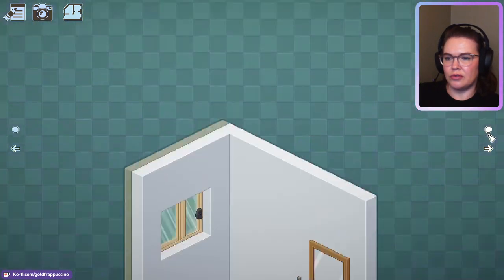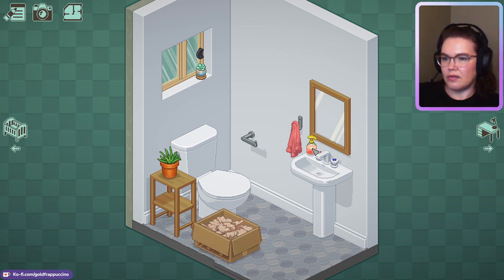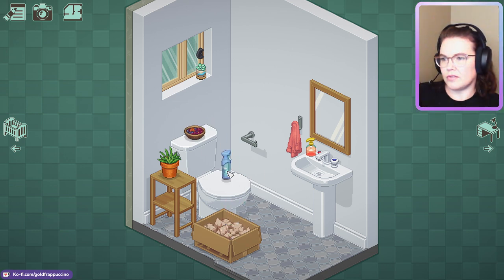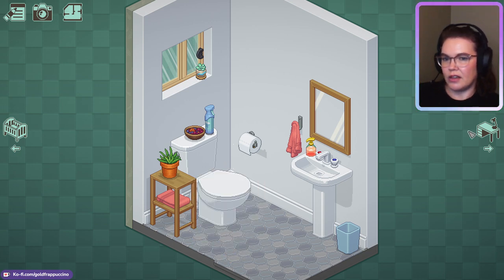Alright, on to... the half bath. Can't fit them all. There we go. Here, got some soap. Some potpourri. Oh, okay. Trash can. I can't put the trash can back there. That's where I would put it, but... There's fine. Well, that one was easy.